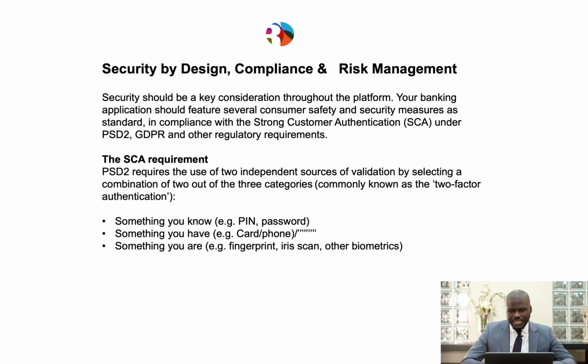So you're supposed to authenticate your customers with something that they know, for example, a PIN or a password. You're also supposed to authenticate them with something that they have, for example, their bank card, their mobile phone, etc. You also have to authenticate customers with something that they are, maybe their fingerprint, their retina scan, other biometrics such as DNA, voice recognition, etc. You will find that when you use a combination of these security measures, your application is more secure than not.